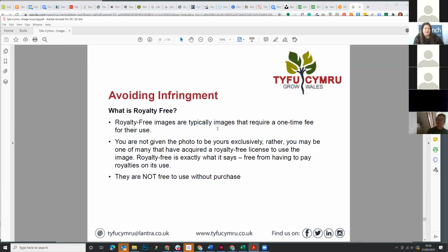Royalty-free images are typically images that require a one-time fee for their use. You are not given the photo to be yours exclusively. So if you are using a paid-for image stock library and you download the image, you can't then print that image on a canvas and sell it and make money out of it. You can only use it for the purpose that you've downloaded it for.